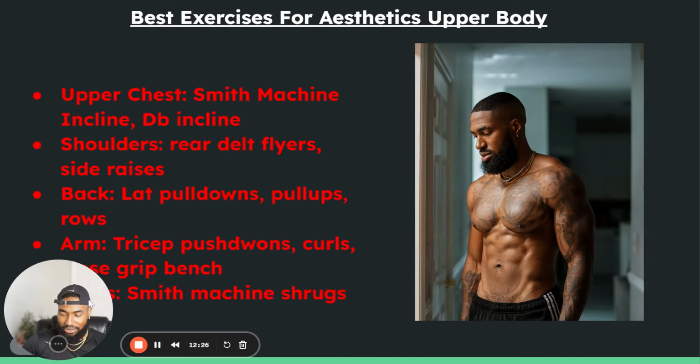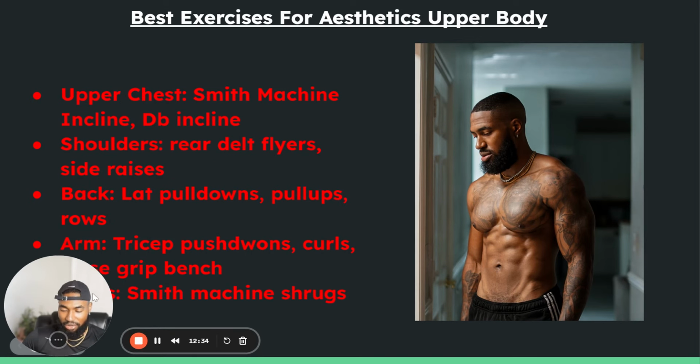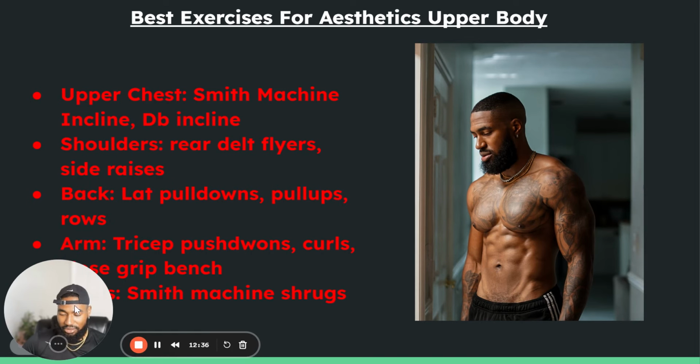All right, best exercises for upper body. People probably ask this the most. These are the most asked questions, so let me get into this. When it comes to your upper chest, Smith machine incline is the best. Dumbbell incline is the best too, but like I said earlier, I do like doing pec deck first or cable flies first so you can actually feel the movement.